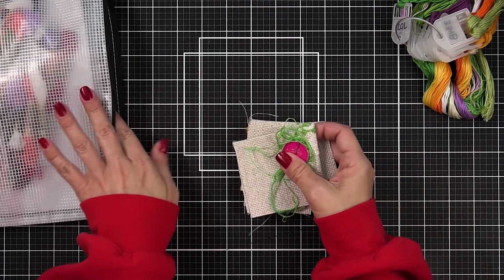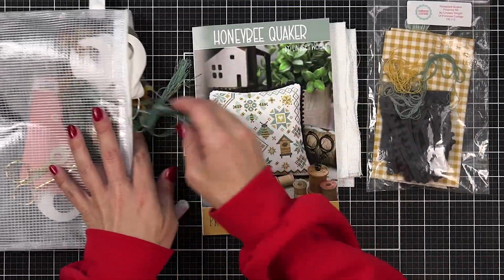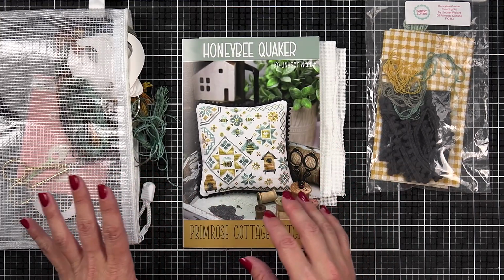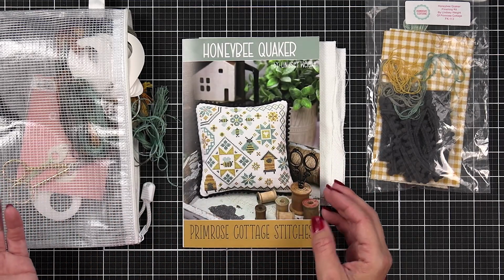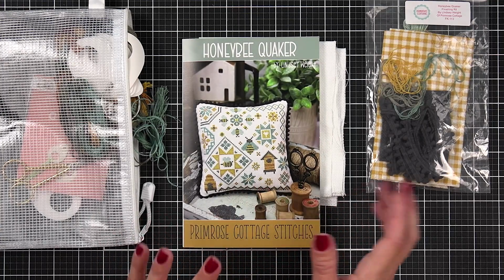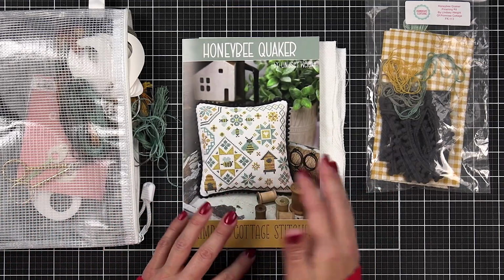So those were really cute. I really like those. Another start that I have is another Quaker from Primrose Cottage. This is the Honeybee Quaker. There's actually a whole series of these. When I get to some of the newer projects I bought, I do have a lot of the Primrose Cottage Quakers. I didn't bring everything out that I've purchased over the year, but I really do like these.